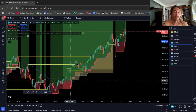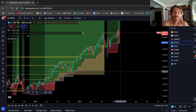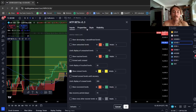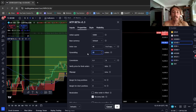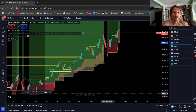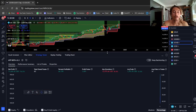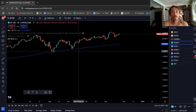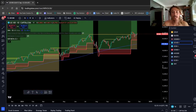You trade the weekly, you have this massive pyramid position, and you get stopped out down here, and your average entries are down here. It stopped pyramiding because I have a limit set, but we can take that off. Pyramiding, let's put it at 20, right? And now, okay, the drawdown's bigger. So you can play around with different settings, whatever.